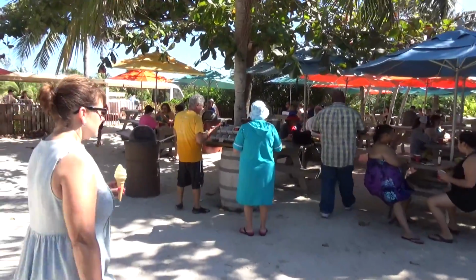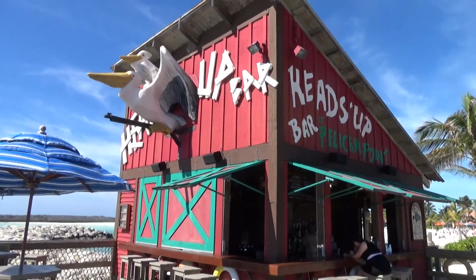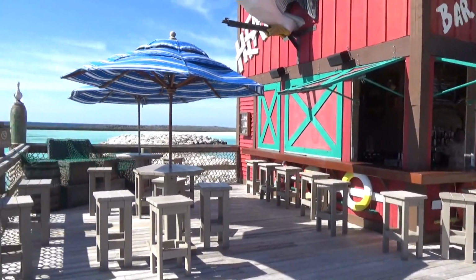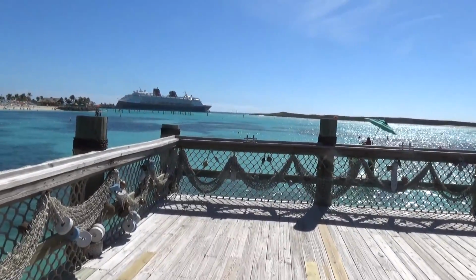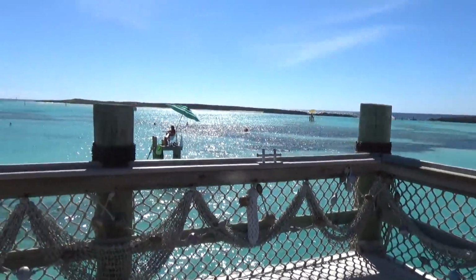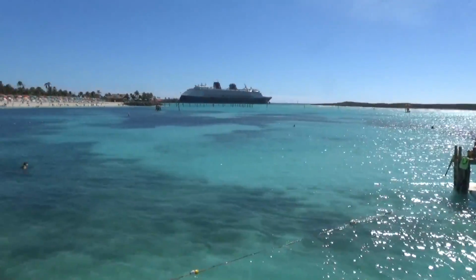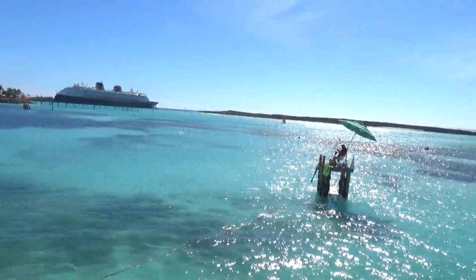That's what I recommend. Now, what might be my favorite part of Castaway Cay is the Heads Up bar here, which is a wonderful, full service bar. You can see Molly sitting over there drinking. But the thing I love about it is you turn around and you just get this incredible view. You get the cruise ship in the distance, and you're out here on what looks like a boardwalky pier kind of thing, and it's really nice. As much as I love drinking in the adult Serenity Bay, this I find more relaxing just because you get to sit down and you have this view of everything.